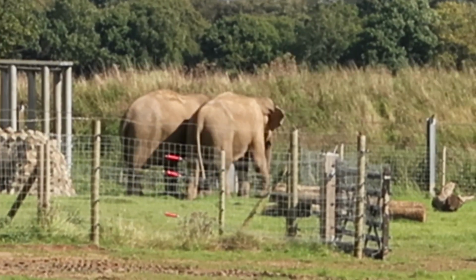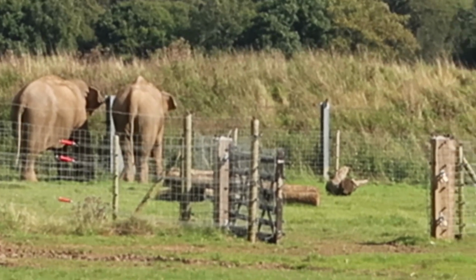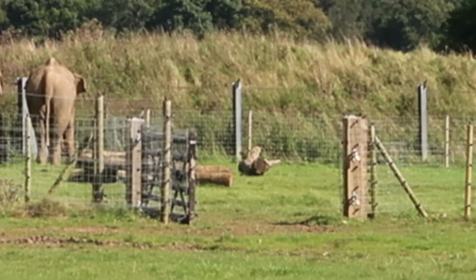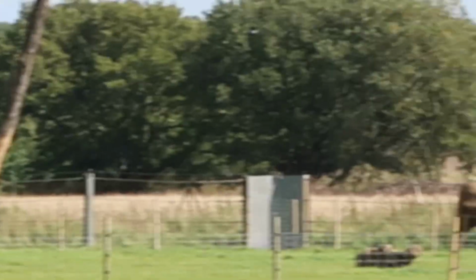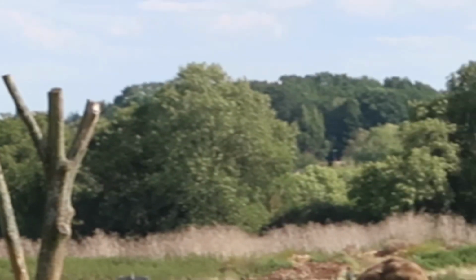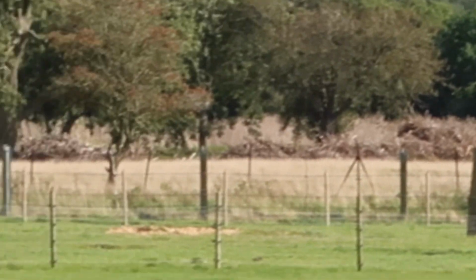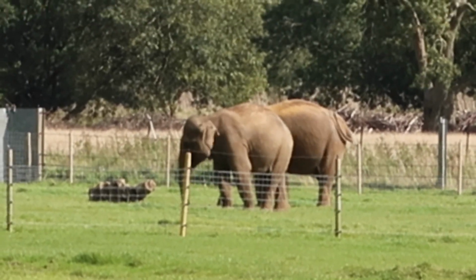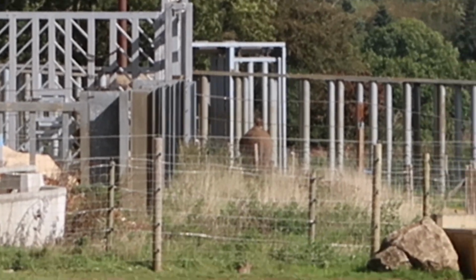Little baby Nangaby in there somewhere. It's her mum, Donna, Gran Karishma, Auntie Luca, they'll all be in this field here. So I'm sure she will be running amok in there somewhere. There we go, there's little Nang right in the far corner there.